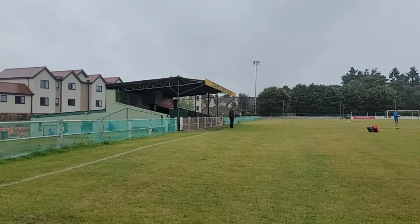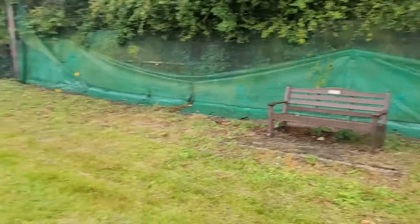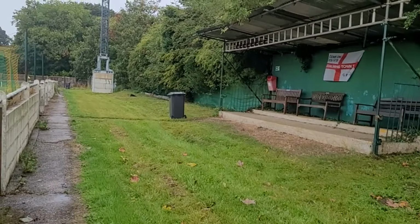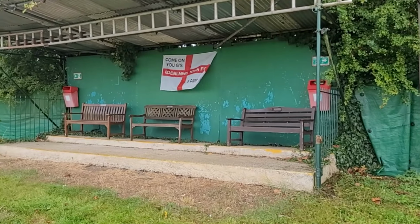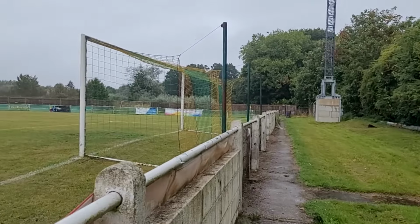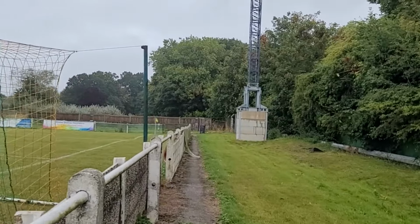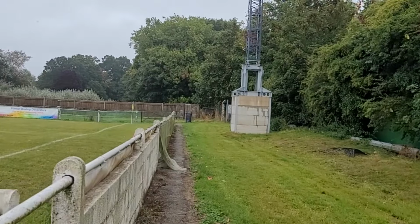That's the main stand, which we'll get to at the end of this walk around the ground. A lone wolf bench there, and a little covered area here with three benches on it. I'm just going to call the club both, and I'll be wrong half the time, right half the time. So that's nice. Everything is very green and yellow, as you can see with the netting and the corner flags, which will be Godalming's colours. Hard standing all the way round. Looks like the ground's been here for a while.